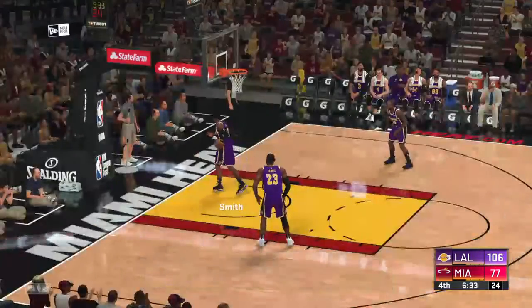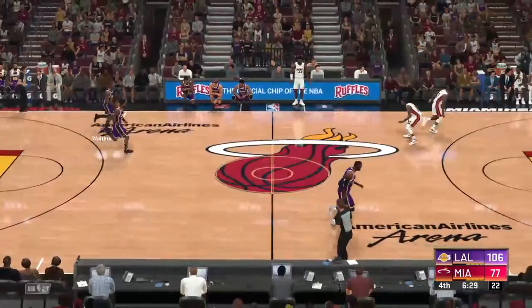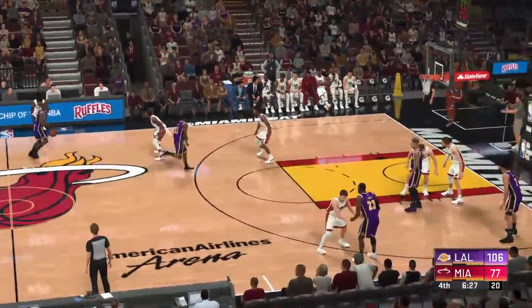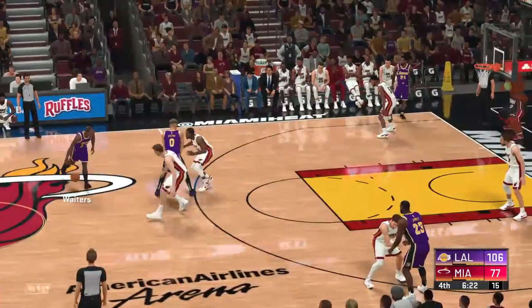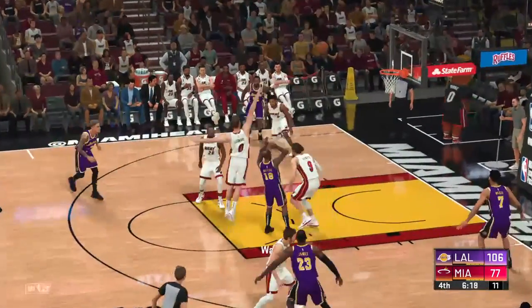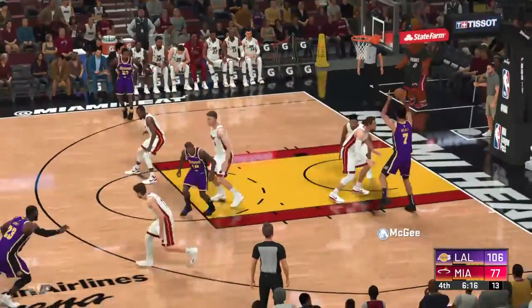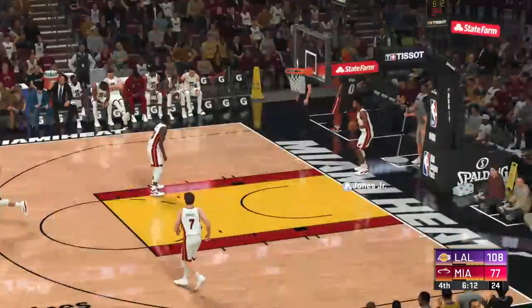And he drops in the layup off the glass. Oh, and with the fast eyes, Iguodala finding the open man. LA's gone 0-3 so far in the 4th quarter from long range. Waiters with the ball. Leonard picks him up from 11 feet away, but they get it back. Good on the shot. 11 points for JaVale McGee.